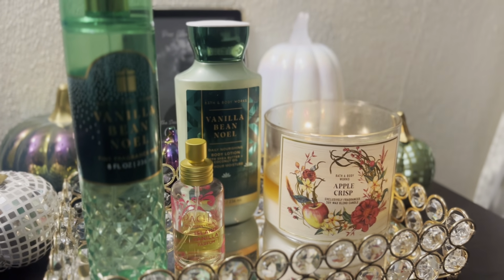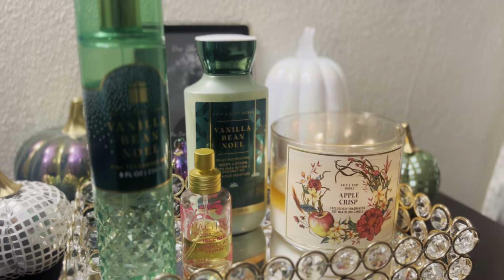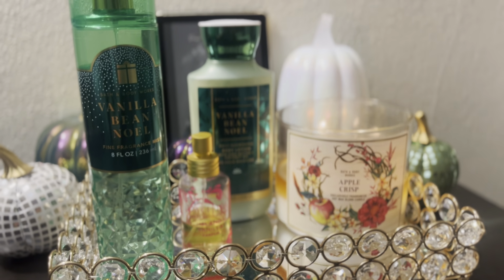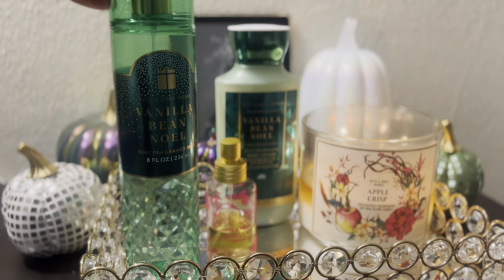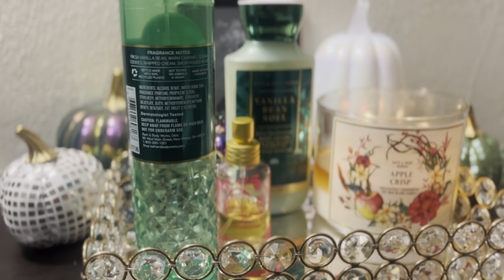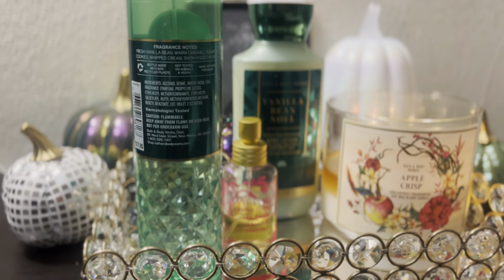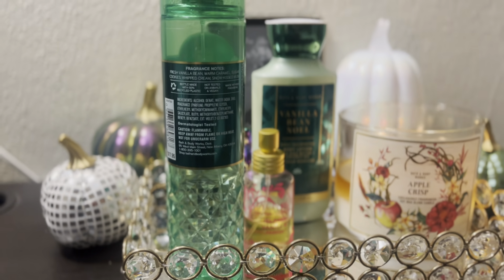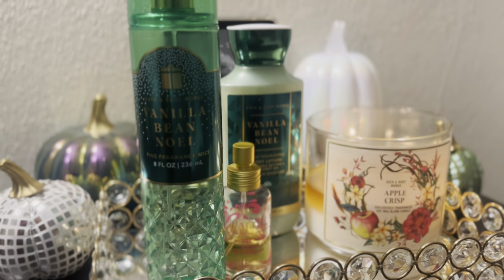All right, so let's talk about how there can be so much beauty in the complexity of such a simple combo. So we're first going to start out with Vanilla Bean Noel. This one is fresh vanilla bean, warm caramel, sugar cookies, whipped cream, and snow-kissed musk. And you would be like, this is a heavy syrupy vanilla.